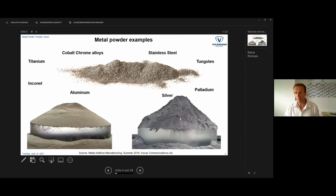So here the flowing properties are not so good. Again, very different materials, also the morphology of the product, the particle size. Normally, the ideal would be a sphere, but you will later see sometimes it's not a sphere. You have various shapes, and so the product behaves differently with other particle geometries.